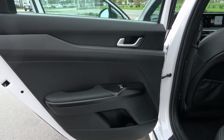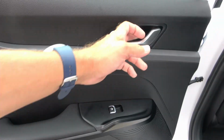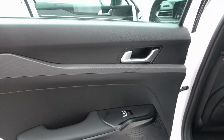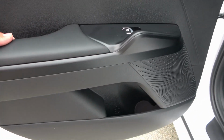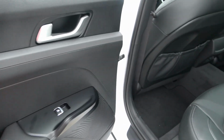Starting with this door panel, nothing too crazy or unusual about it. You do have your window controls and the regular door handle. You have this 3D looking trim in the back, which kind of separates the black from the black with this gray color. And then you have a speaker cover and some more storage right underneath here. You can put a water bottle maybe.